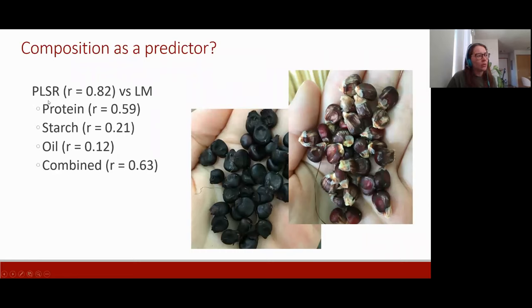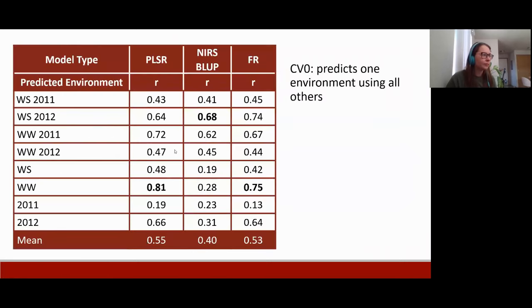And even in combination, when you put protein, starch, and oil into one model, the highest I could reach was 0.63, which still does not come close to the partial least squares regression model using all of the near-infrared data. And so while I think the near-infrared is capturing some amount of composition that's correlating to yield, there's really more to the story, something else that the NIRS is capturing that allows it to estimate how the parent plant performed.